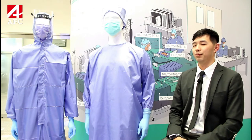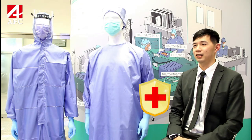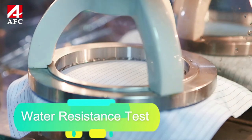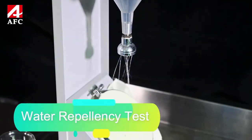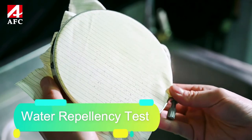Certificates secure your best. Our fabric collection complies with US and EU regulation. Lots of tests are involved to comply with the standard, but the majority is to define the safety of the products. Firstly, water resistance. Liquid doesn't easily go through, so the droplets and blood will be kept outside the textile.